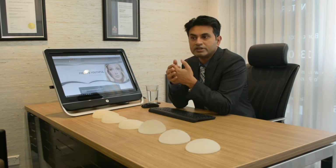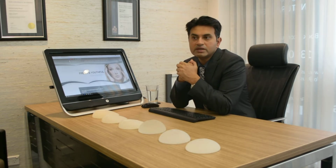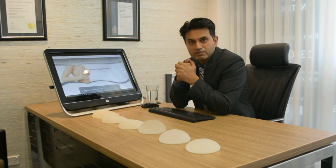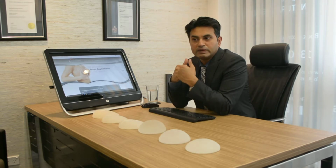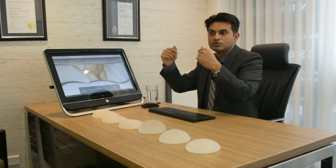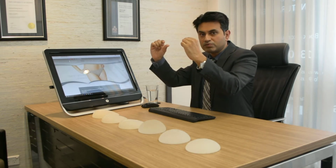So that's one of the effects, and you can also get that even if you haven't had kids or breastfed, if you've lost a lot of weight. If someone was quite large and they lost a lot of weight, as some people have, then you have the same effects. The mechanisms are the same. If that happens, then we need to do a breast lift to bring the nipples up to that position as it was before.